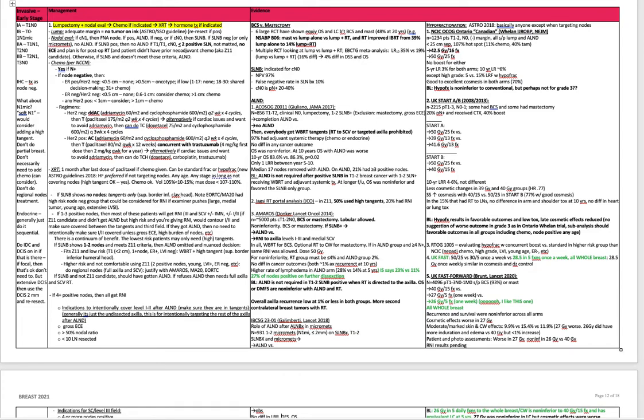In the 15% that had radiation to lymph nodes, there was no difference in arm and shoulder toxicity at 10 years and no difference in heart or lung toxicity. The bottom line from the START A and B trials is that hypofractionation results in favorable outcomes and low toxicity. Late cosmetic effects are reduced. There's no suggestion of worse outcomes in grade 3, as in the Ontario Whelan trial. A sub-analysis showed favorable outcomes in all groups, including chemo, node positive, and at any age.